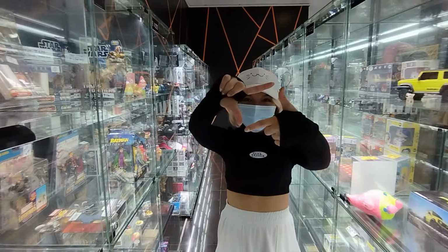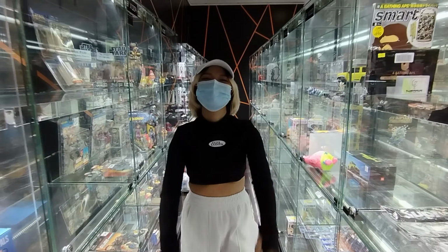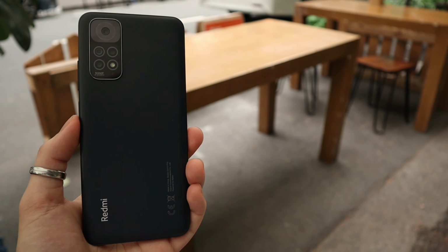So if you're gonna take a video, I recommend just keeping it on the 50 megapixel main shooter at 1x, as it does produce quite a decent image for your videos. Overall, the main shooter does shine more than the other cameras on this device, and it is good enough, especially for quick snaps on your day out.